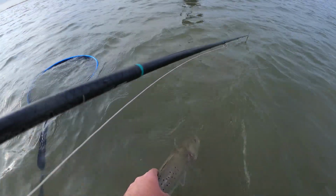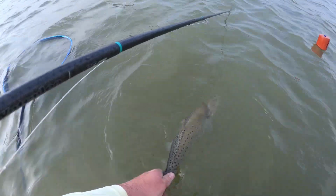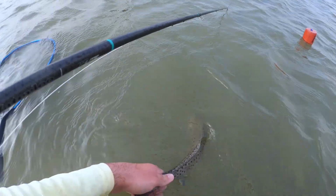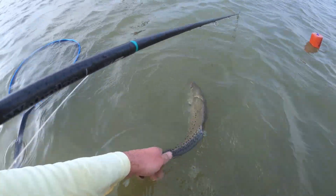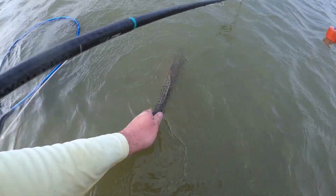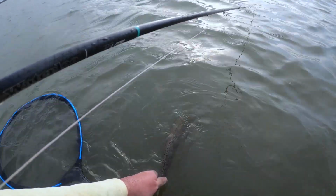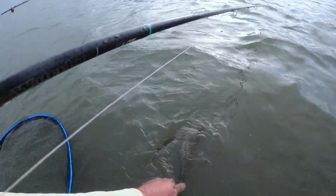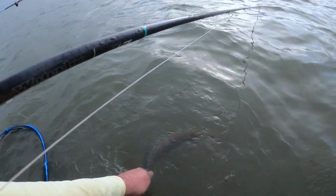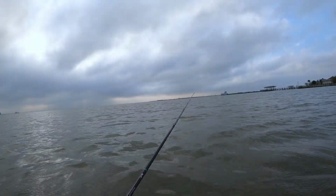This is one of those where you want to keep them because they're so close, but you're going to sit here and revive him for a minute, and then hopefully he'll kick off. Man, he's right at 15. So close. Not worth it. You gotta go to get home.